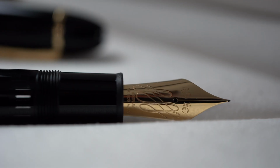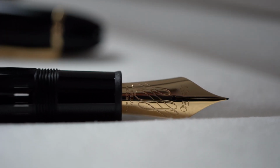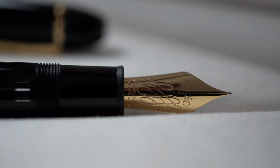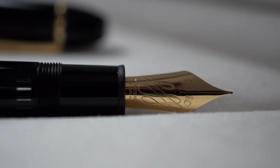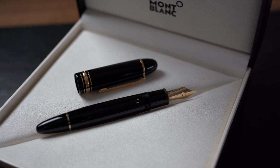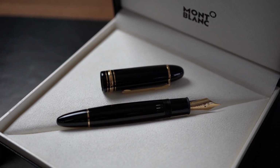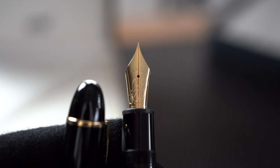So there's no doubt that Montblanc here really wanted to put all their efforts into creating a nib that would be cherished and that was dedicated to the art of beautiful writing, which is a tradition that dates back centuries. Now, more than ever, with AI, with digitalization, it captivates people all over the world. This one was released in early 2020.